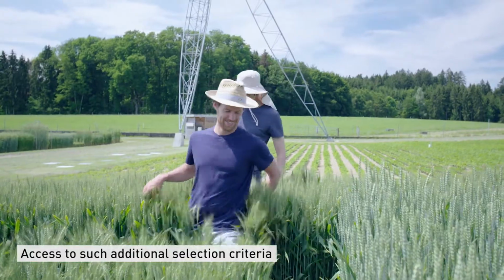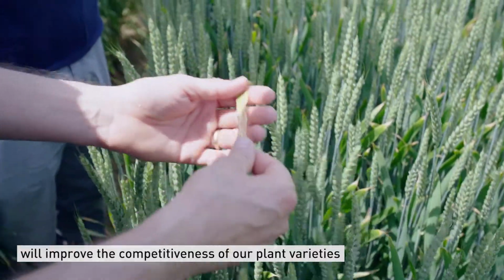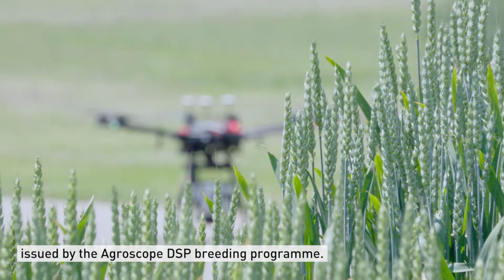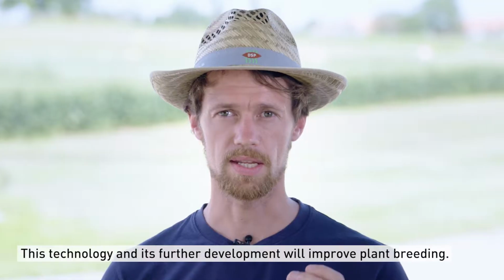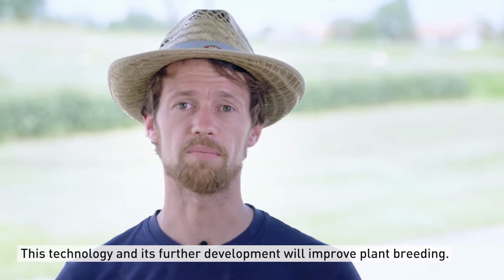Access to such additional selection criteria will improve the competitiveness of our plant varieties issued by the Agroscope DSP breeding program. These technologies and their further development will improve plant breeding.